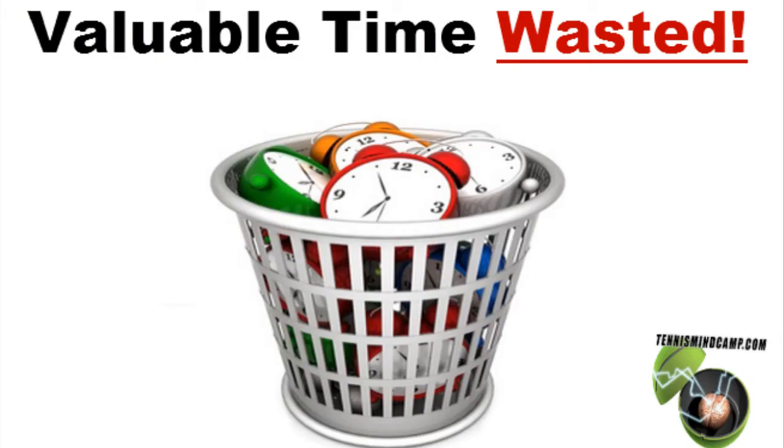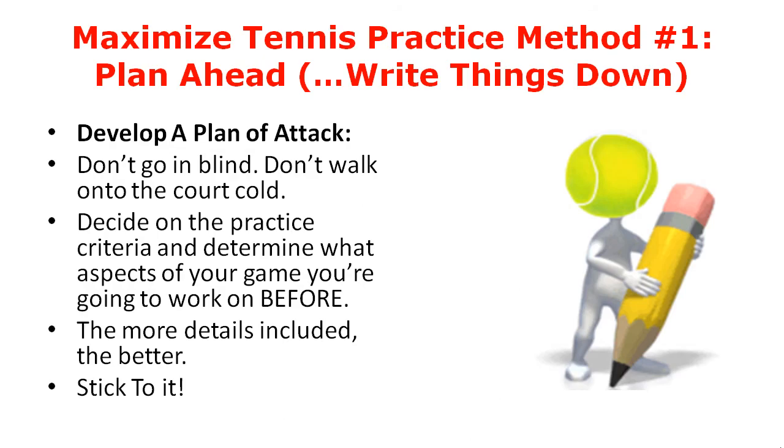Valuable time wasted. Decide on the practice criteria and determine what aspects of your game you're going to work on before you even step foot inside the car. Preferably even the night before. And you want to be ultra specific. The more details included, the better. So, not just the forehand.